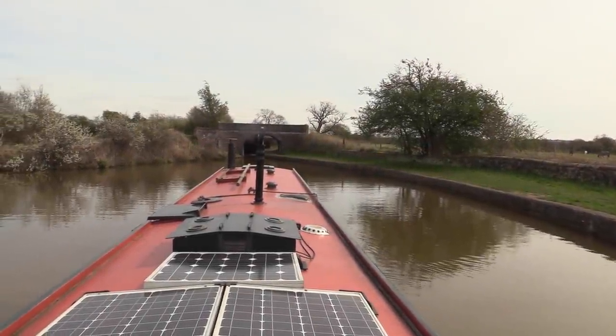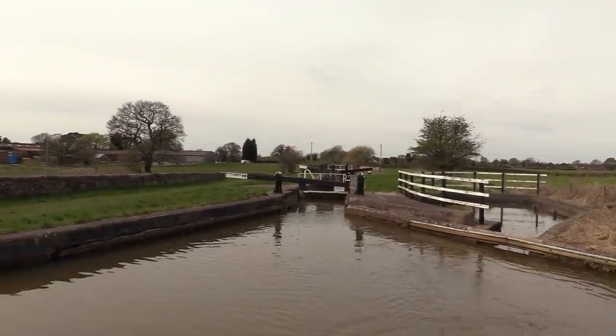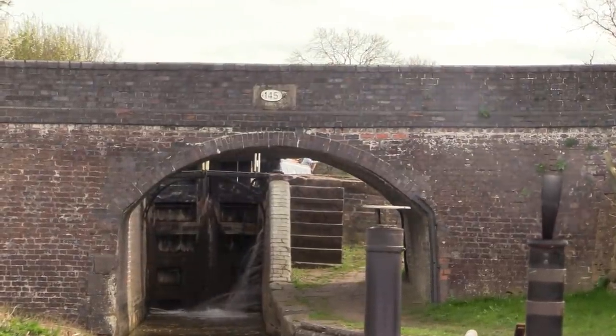Now a very long jaunt to the next lock. And it looks like there's a boat about to come down. Tied up just in time.